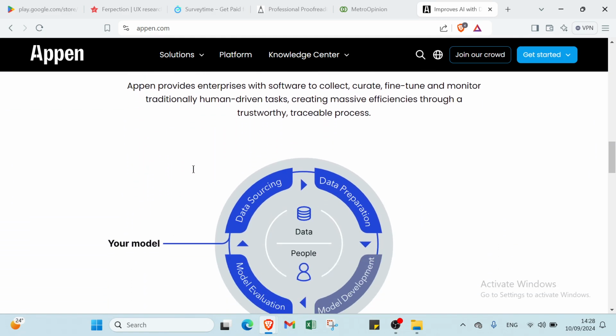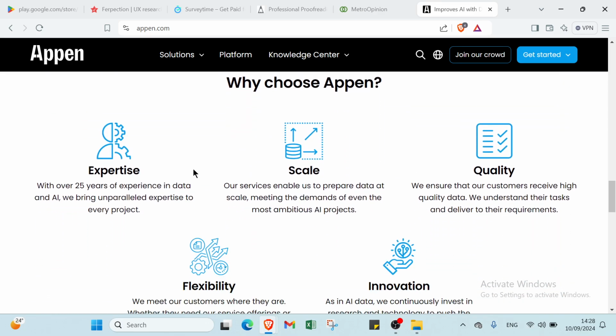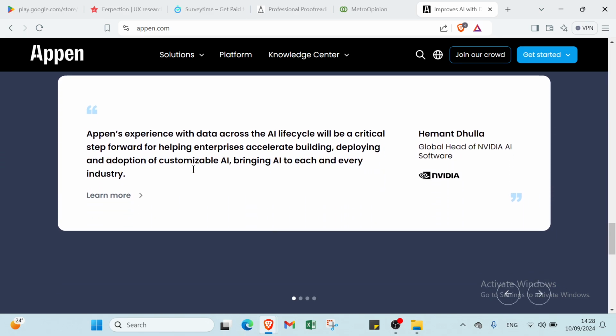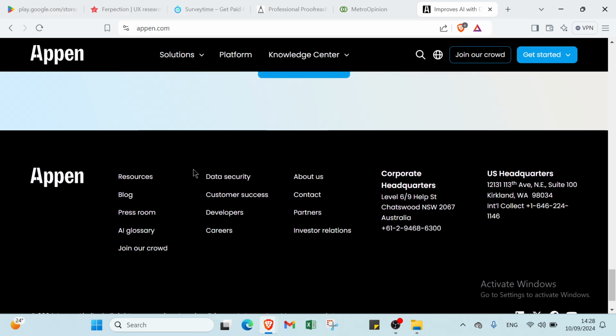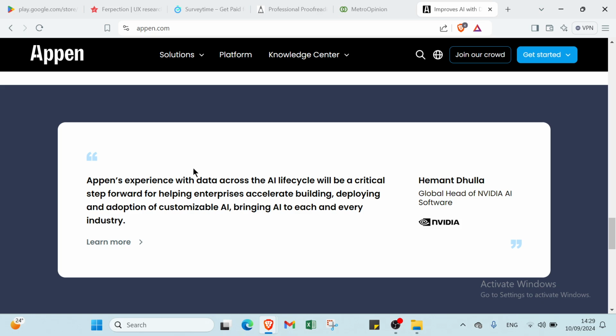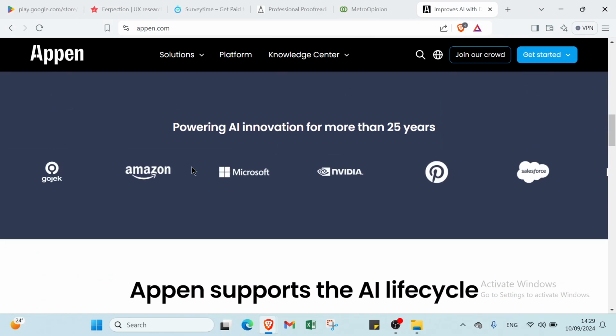After registration, you will have access to various projects such as data annotation, transcription, and search engine evaluation. To maximize your earnings, select tasks that align with your skills and interests and complete them accurately and efficiently. Appen offers flexible working hours so you can work around your schedule and take multiple tasks to increase your income. Staying active and maintaining a good performance record can also lead to more job opportunities and higher paying assignments over time.